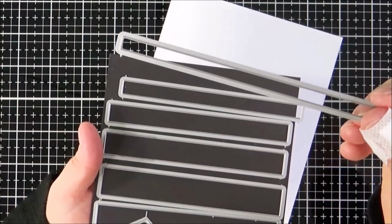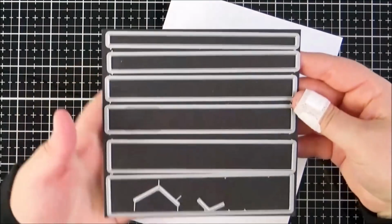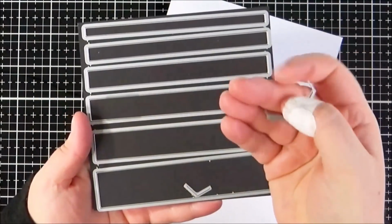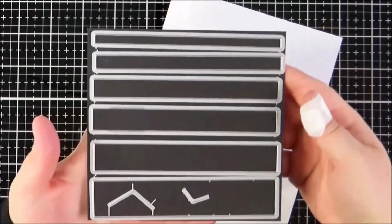I have to admit, I do have a few different sets and I do like them all, but this one in particular I love. I also love that it comes with the kind of fishtail banner dies as well, so you can add them on if you want to. So most of the time I cut the strip and then just cut the two sides off with a guillotine.